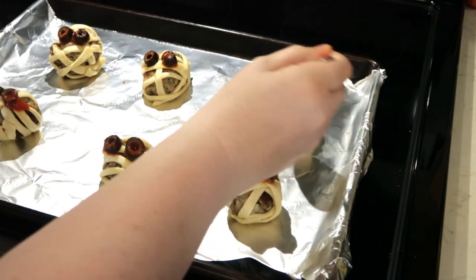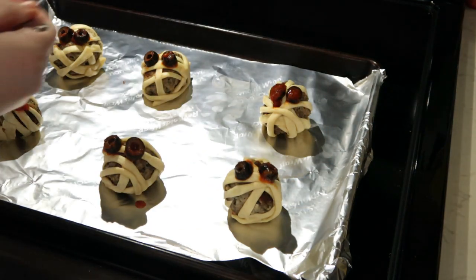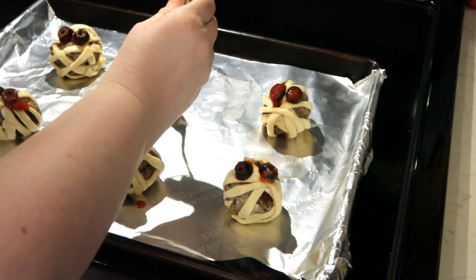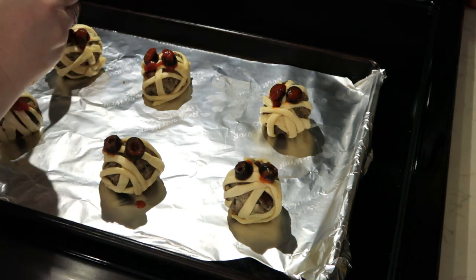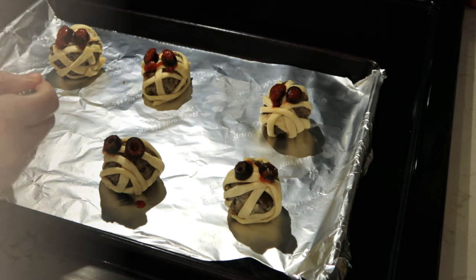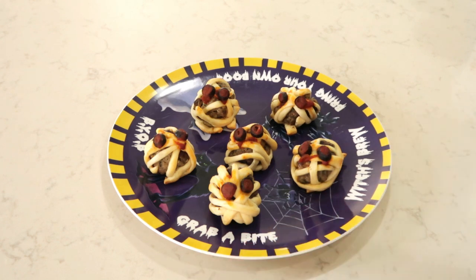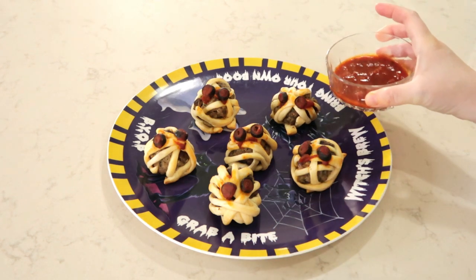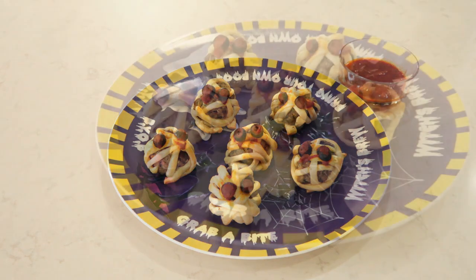What I'm doing is just dipping a little more of that sauce around the eye, because once it bakes, it's gonna bake up pretty good. So I want it to be in the middle of these olive eyes, so it looks really creepy. And then alongside of these, you are going to serve some marinara sauce to dunk them in.